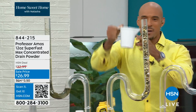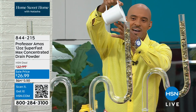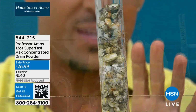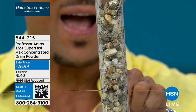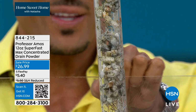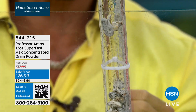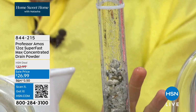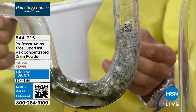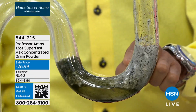I'm going to explain it one more time. So you pour your application down the drain. Superfast does have an accelerated formula, so like I said, it starts to work in 10 seconds. Now, look at the science. Superfast Max is designed to turn your hair into foam. It turns your food into foam. Look at this amazing degreasing technology. It's by my dad, Professor Amos. It even turns the dirt, grease, and oil in the drain line into foam. We call this saponification because that's the dynamic way that it works, by turning everything in the drain into foam.